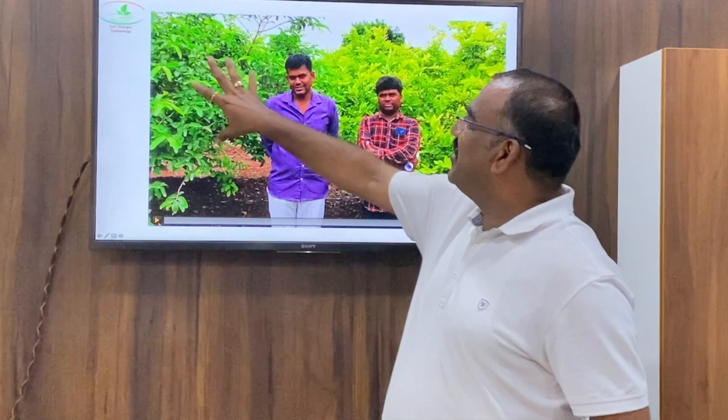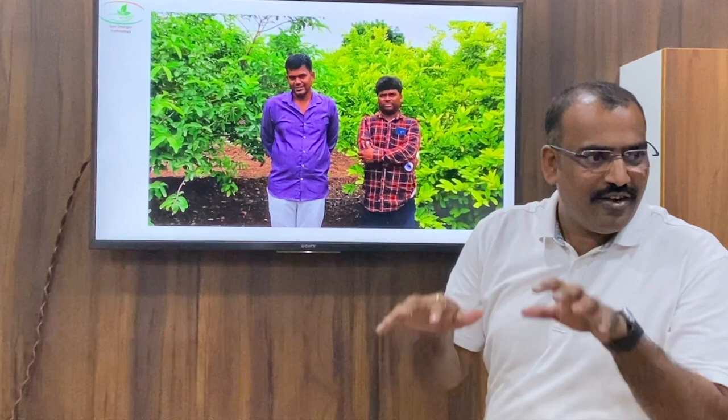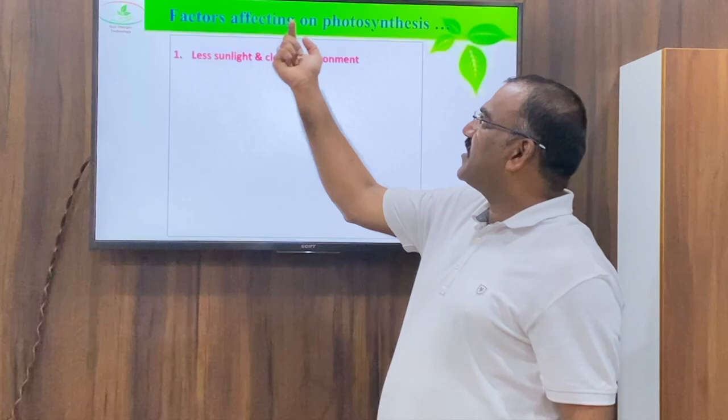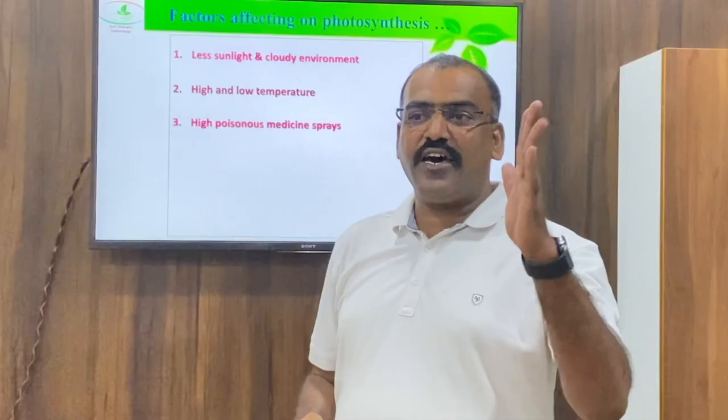Here photosynthesis is lesser and production will be less. That's why fruits are dropping. So you understood the fact. Which factors are affecting photosynthesis? Less sunlight, cloudy environment.